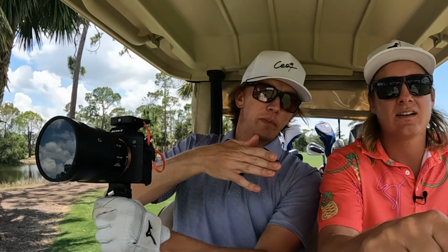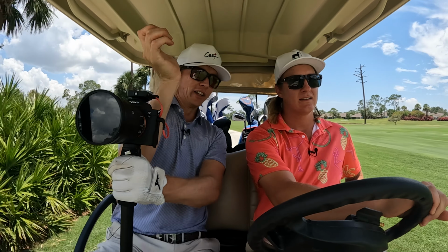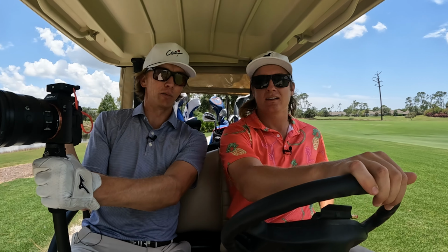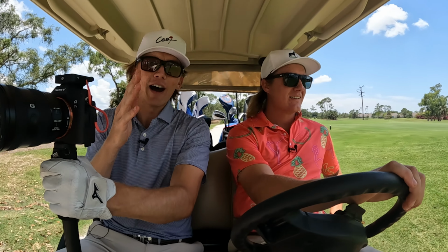So guys, when I have that big slice miss, I just get really spinny from the top and the club path shifts out instead of down and on point. So I just try to be a little bit more patient. That's the funny thing. You gotta be slow to be fast out here.